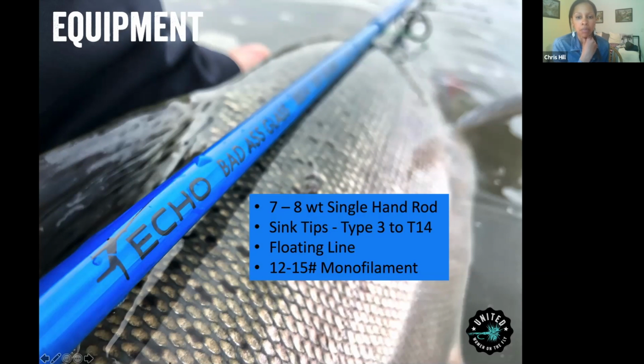So I'll have a sink tip on, and you can use type 3 to type 14 sink tip with a floating line. Sometimes if it's really high water, I'll put a full sinking line on there. And then about 12 to 15 pound mono as well.